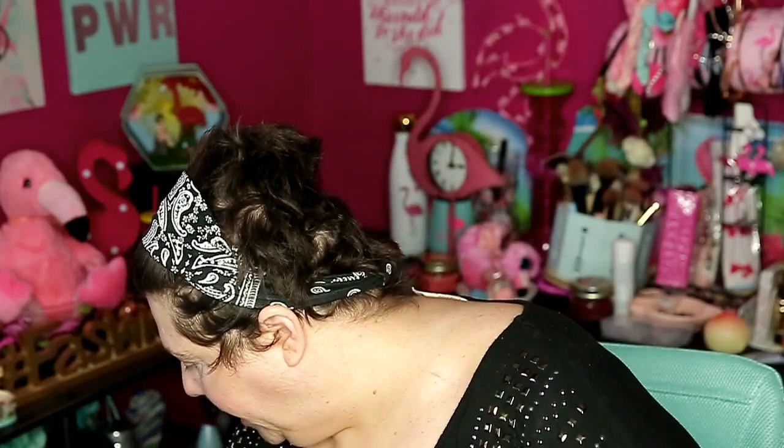Let's see what kind of brushes they came with. I don't really see a good blending brush. We'll have to make do because I'm doing a Joom haul. So we'll just have to make do. There's a lot of flat and defining brushes in here. Just not a lot of big fluffy blending brushes that I like to use, which sucks.